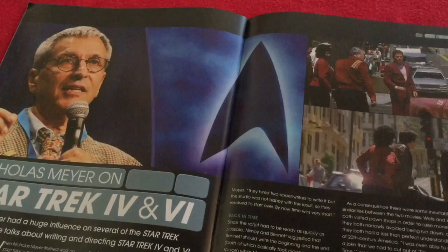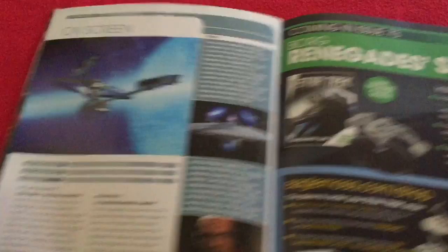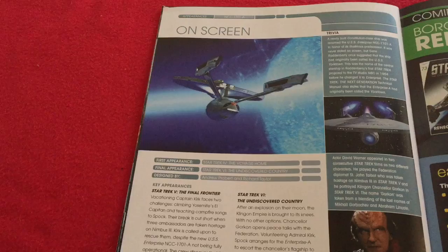Got some screenshots from Star Trek 4 and a section on Star Trek 4 and 6 as well. In the back, more text and screenshots. And more history and screenshots. And the on-screen appearance page. Its first appearance was at the tail end of Star Trek IV: The Voyage Home. Its final appearance was in Star Trek VI: The Undiscovered Country. The ship was designed by Andrew Probert and Richard Taylor.